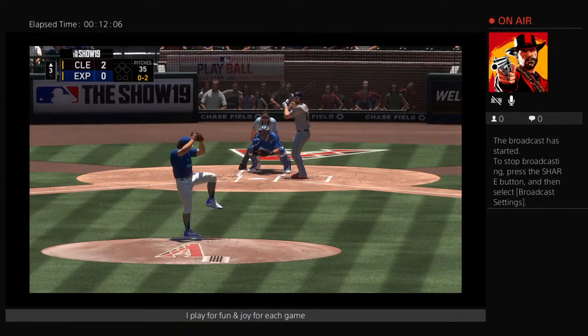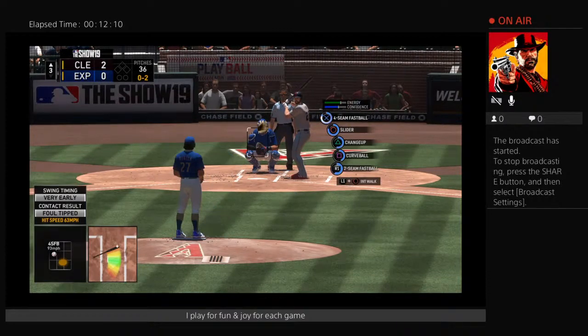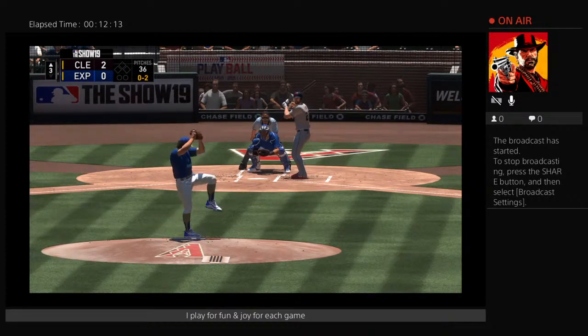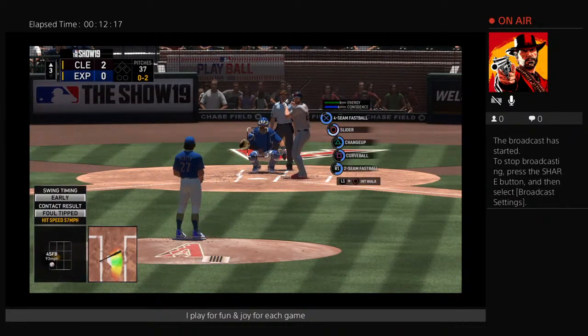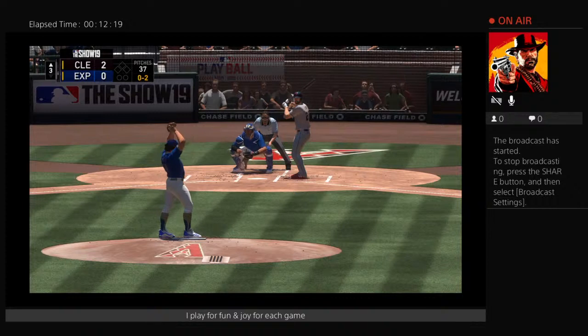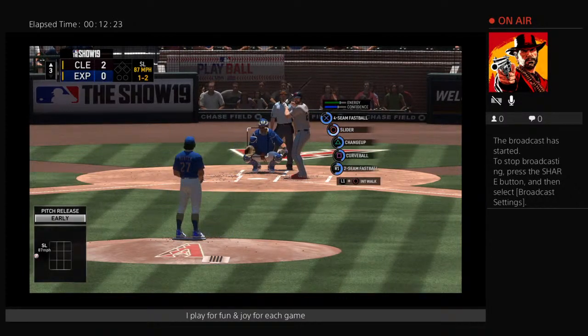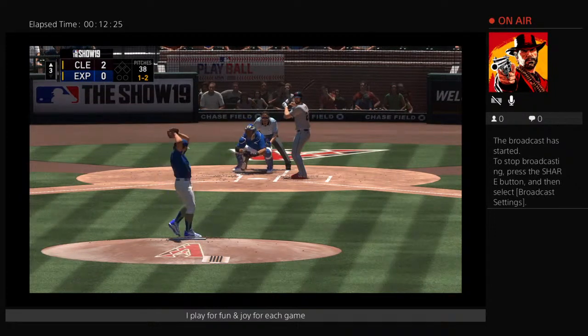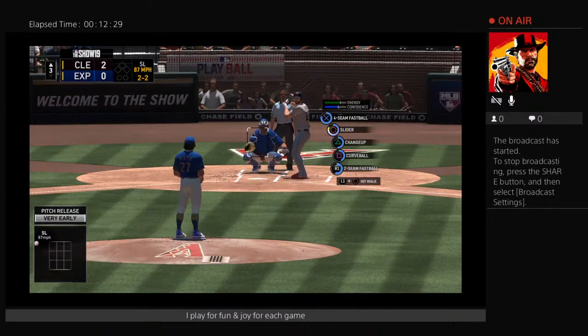Into the windup. Here comes the 0-2 pitch. And it's fouled away. The next 0-2. And another foul ball. A little too much bite on the breaking ball that time, as it's well off the outside. And it's 2 balls and 2 strikes now.